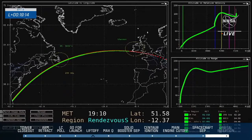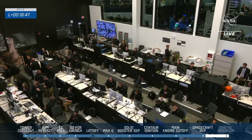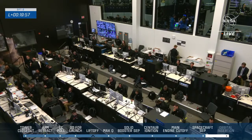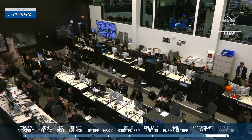Again, one of the major milestones coming up in preparation for that is the orbital insertion burn, coming up at the 31-minute mark into today's flight. We're now just over 19 minutes in. Confirmation, we still have a good forward link command connection.